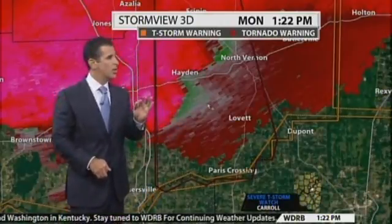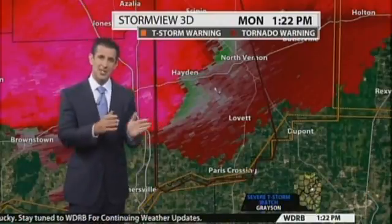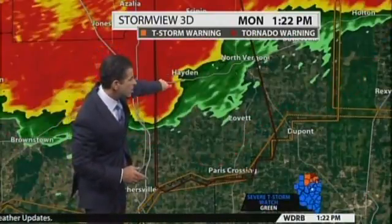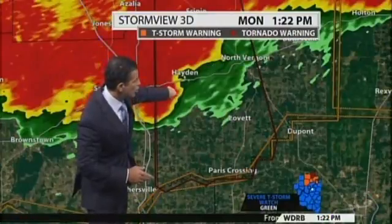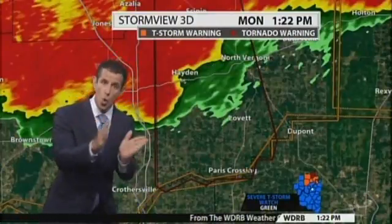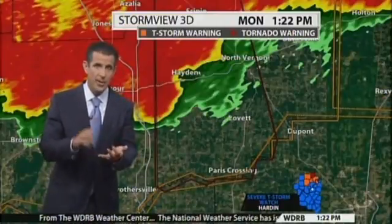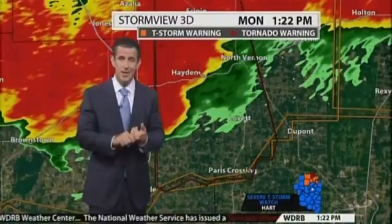Now I want to, if we could, Rick, go over to reflectivity on that so we can see what's going on in the same area. And I'm going to put my finger right over that area so you can see we actually have this little hook that's occurring right near the Hayden area. This goes well with the potential for a quick tornado. If you live in Hayden, if you live in Lovett, if you live in Paris Crossing, I need you to get in an interior room.